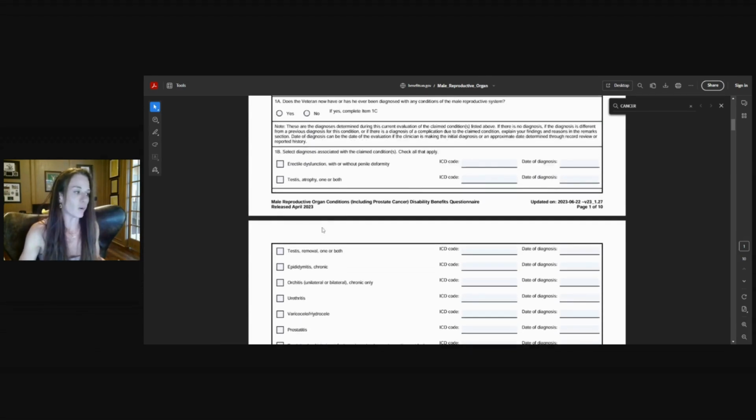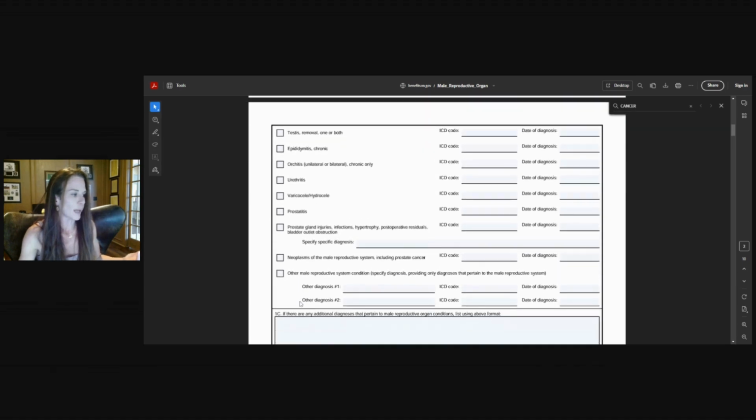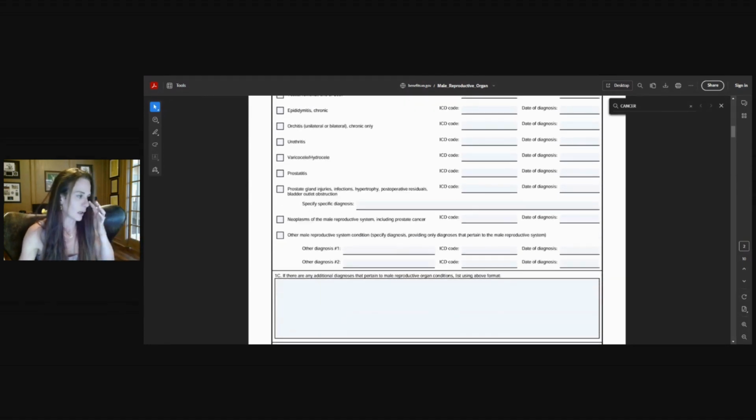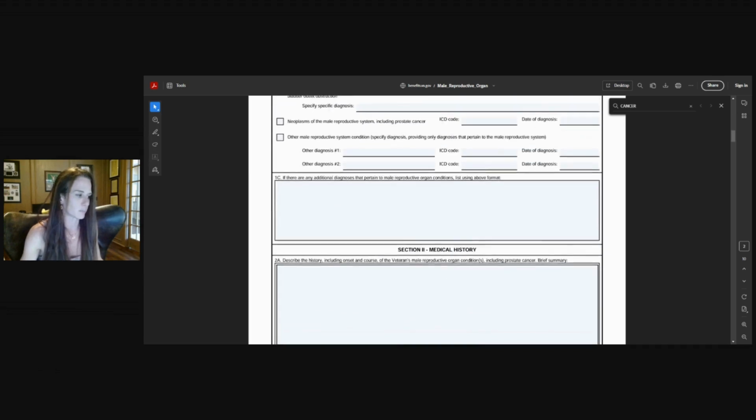So you might have multiple conditions. For example, if you had prostate cancer, you might also have erectile dysfunction related to that that's been diagnosed. So they might check that. They might check that you've got here neoplasms of the male reproductive system, including prostate cancer, or any of these other conditions. All right. And then there's a block for other. If you've got other issues going on, they're supposed to write that in there. And if there's any additional diagnosis that pertain, they can write it in down here as well.